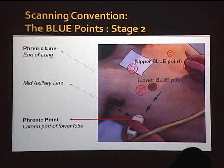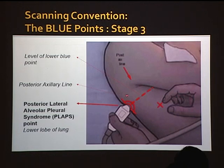Okay? The PLAPS point is actually the extension of the lower point all the way until the posterior axillary line, or even further. If you want to study more, you can even ask the patient to turn to study deeper at the back. This corresponds to the lower lobe of the lung. He called this the posterior lateral alveolar pleural syndrome. The reason is he has described small consolidation that usually presents in the posterior and lateral position in ICU patients because they're lying down all the time. So he observed that, and he says that you can diagnose PLAPS in this area. So these are the few points.